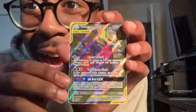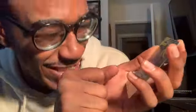Holy crap. I forgot this is the last one we had. I thought I had one more or two behind this. But there you have it. Oh my God, it's a tag team. I've been trying to look for a tag team one too. And now that I got one, this is so sick.